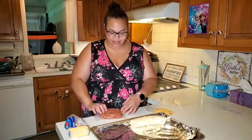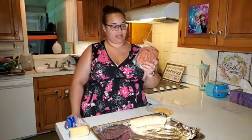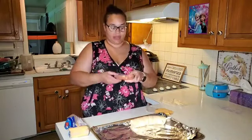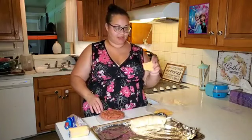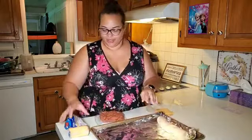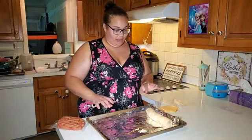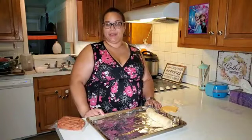Today we are going to make lunch. It's Wednesday, so we're just going to have a simple, quick midday lunch for the daycare kiddos. We've got some little smokies, some cheese, and some croissants. Some good old easy lunch for a good old Wednesday. So I'm gonna start wrapping these up and turning these into pigs in a blanket.